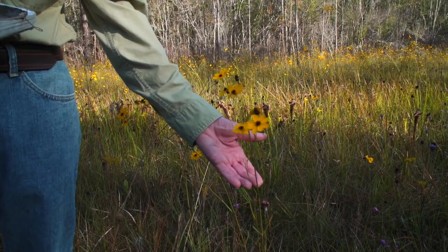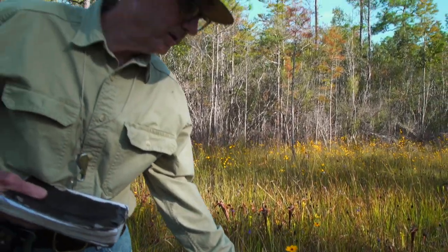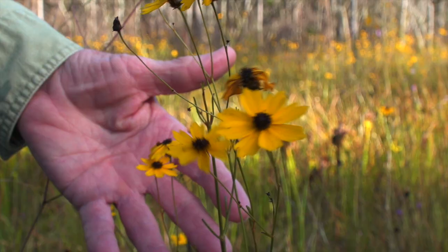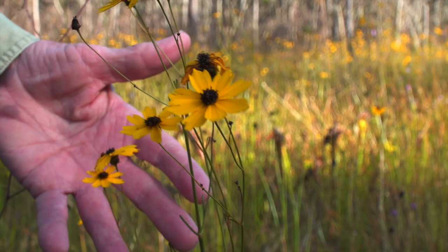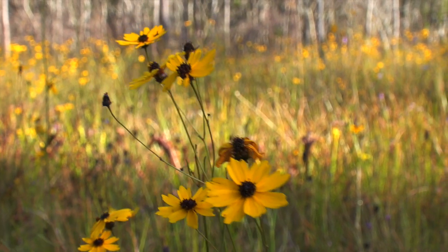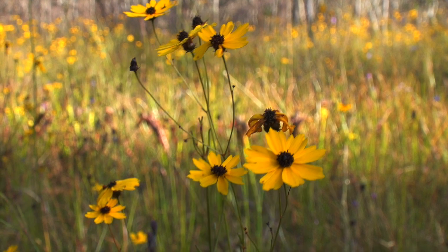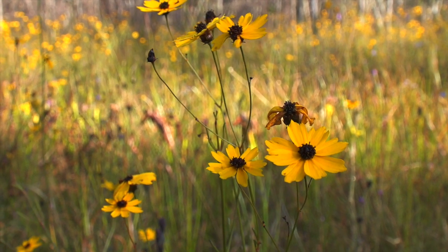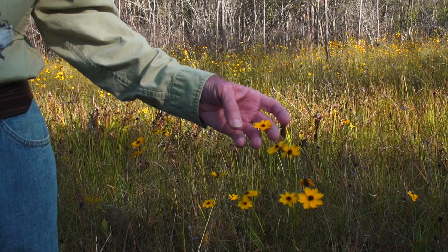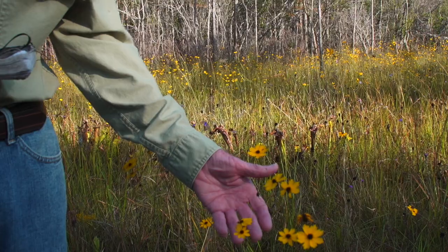This aster is what's making that great yellow show behind us here. This is a coreopsis, or tick seed. This is the Texas tick seed, Coreopsis lanceolata. Strange, we think of things from Texas as big, but of the Texas tick seed and the Florida tick seed, this Texas tick seed's flowers are considerably smaller than the Florida tick seed's flowers. This one is Texas tick seed, which obviously likes this bog very much.